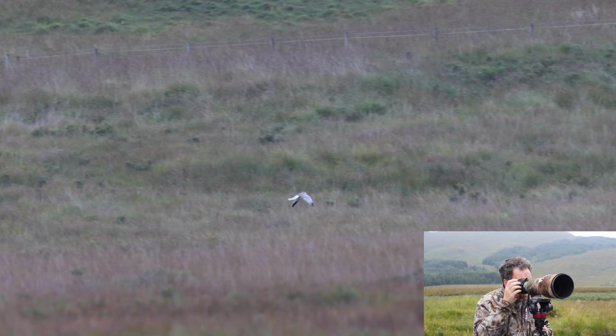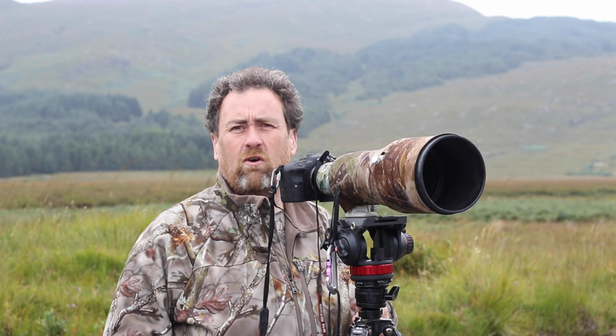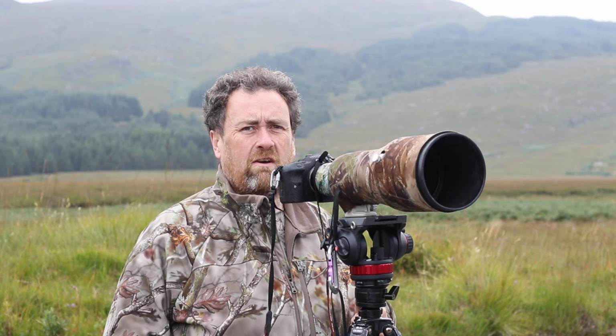It's a bit windy, so I'll speak as loud as I can. There's apparently about 46 breeding pairs of hen harrier here on Mull, and I've seen four this morning so far. I managed to get some film. This one's gone down again. I managed to get some film, but I haven't managed to get any photos yet. But I think I'll stake this out for a bit because it's a very hen harriery place.